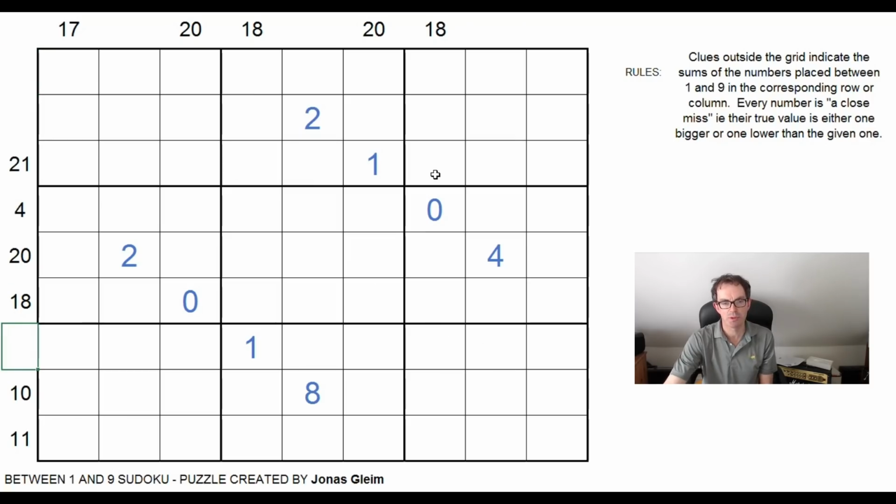Secondly, and more importantly, the German expression for this puzzle is knapp den Ben, which means a close miss. Every single digit in this puzzle is wrong by one number, so the real number is either one greater or one fewer than the number you see. Now that makes it an extremely difficult solve, believe me.